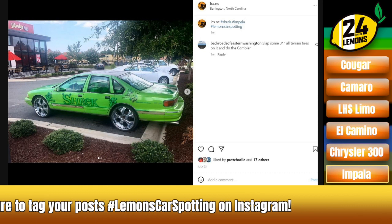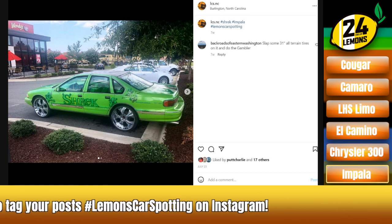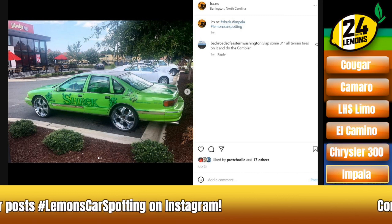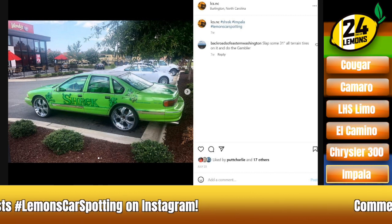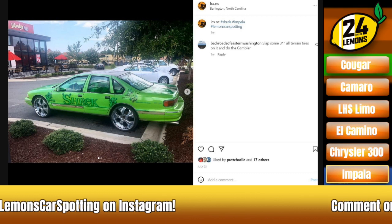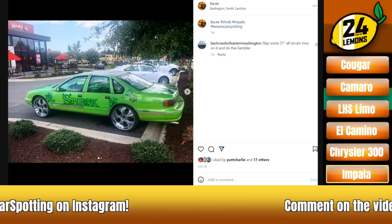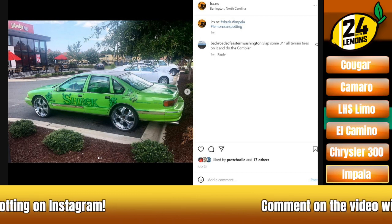GM heavy this week. I guess it's actually all American cars now that I look at the list. But boy, we're ending on a high note here with the Shrek donked out bubble Caprice. Yeah, I guess it's maybe an Impala 601, really. Yep. What do you say about these?